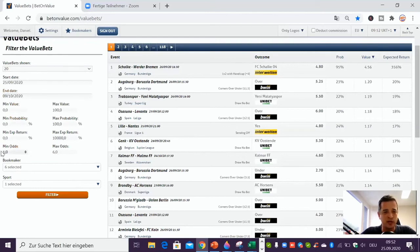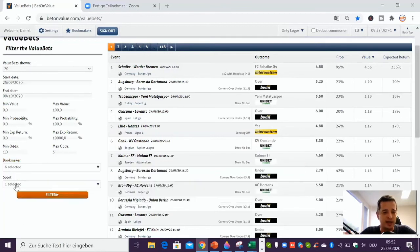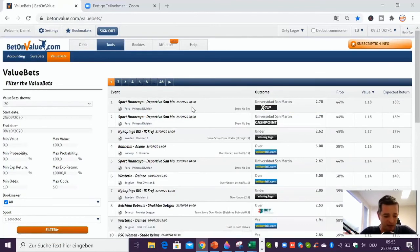What you can do also here is set the minimum odd and the maximum odd. For example, most of our students only want to work with an odd between 1 and 3. So I can select here 1 and 3, and I can also select the bookmakers. For example, I'm choosing all of them now, and then the next step is filter. And then the software shows us this in just a second, where there is now a value odd.